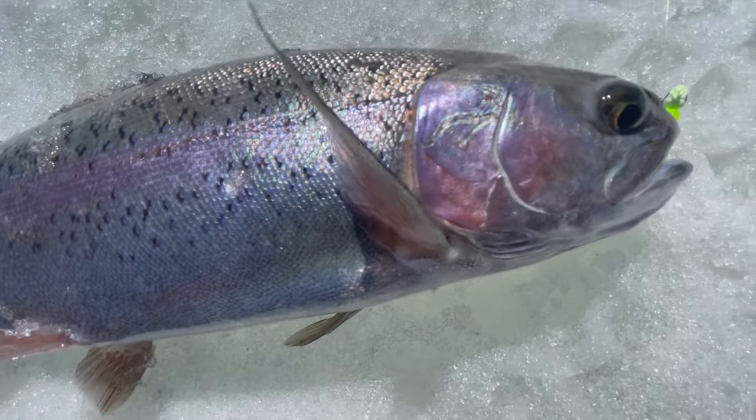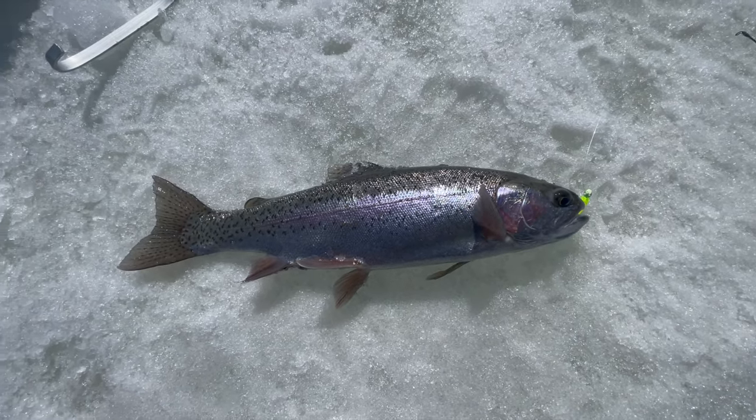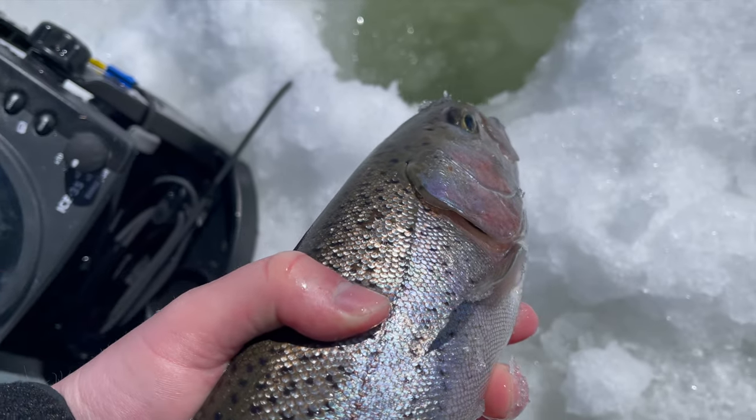Having trouble catching them all day. I got the smaller bait on, hooked him on an ultralight rod, which was interesting. We're gonna let him go. He'd be tasty though. That's a piggy.